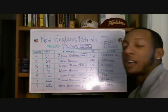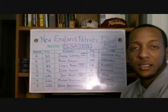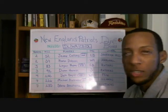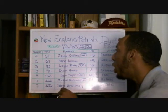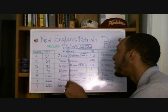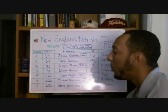Jamie Collins is a jack of all trades. He can stop the run. He can get to the quarterback. He can flank out wide in the slot against a tight end or against a slot receiver. He can play in some zone coverage. So I think Jamie Collins understands pass coverage as well as getting to the quarterback. Could he be stronger against the run? Sure. But Jamie Collins brings a very good skill set to the National Football League. And I think this is a really good pick for the Patriots here.